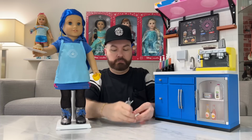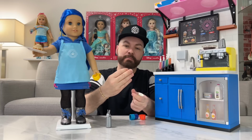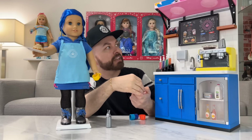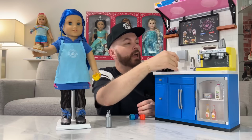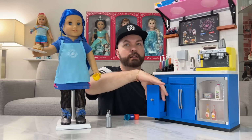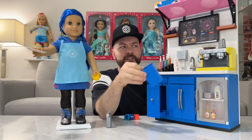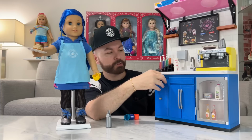And it came with 4 of these local bean cups. And I don't know if there's much more to the cups, like if they all have lids, because I don't think they have lids. And all these drawers and everything open. So in here is where the recycling bin is. And I don't think it comes with any kind of fake garbage, but it is cute that it comes with recycling.